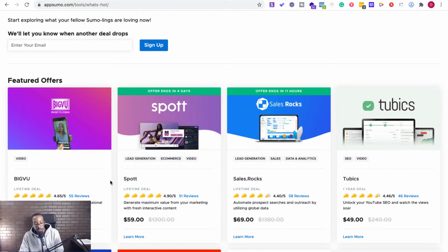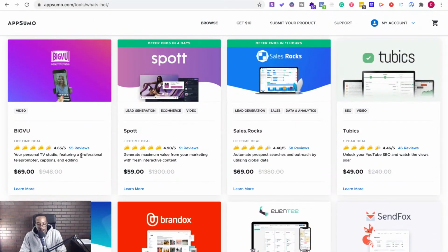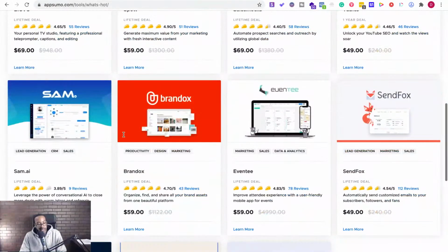So if I'm looking at what's hot, my favorite winners, Big View, Sales Rocks, if I'm doing a micro SaaS. Sam.ai, it's not the best for me. I can see a lot of people that have a better network, or perhaps they need something more automated because they're just losing track of a lot of people. But for me personally, I haven't used it a whole lot, but I see the potential.